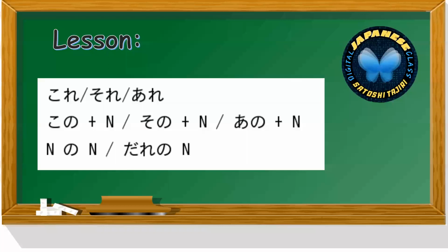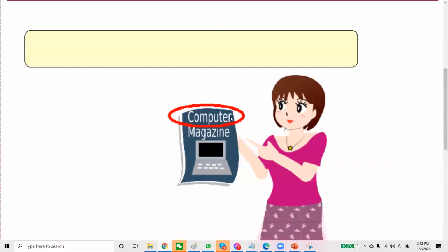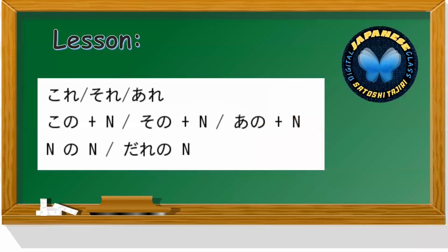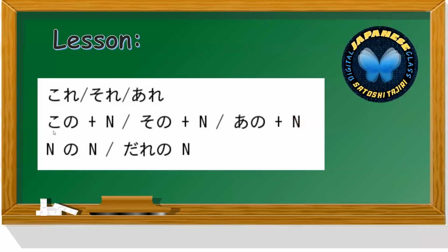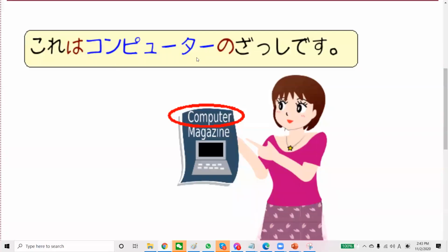Now let's take a look at a particular item. He's saying here this type of magazine, this computer magazine. So how are we going to use that? これはコンピュータの雑誌です。 So we have our noun here. Let's take a look at the formula: noun, no, noun. So we're combining two nouns: computer and zasshi, magazine. So this is a computer magazine.